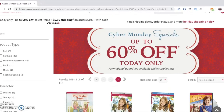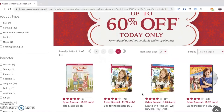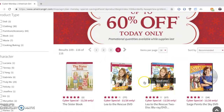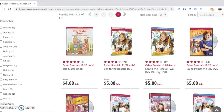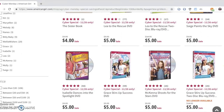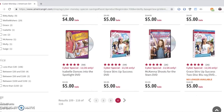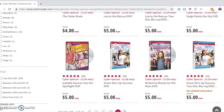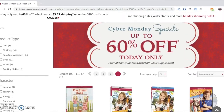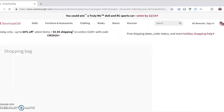On the next page, they have some American Girl movies. I've watched all of these movies, so I don't think I will be getting one today, because what's the point of having it if I've already watched it? But I think I have Grace, Isabel, McKenna, and I think I have the Leo one as well, so I think I have Sage too. So I believe I have all of these anyways on DVD.